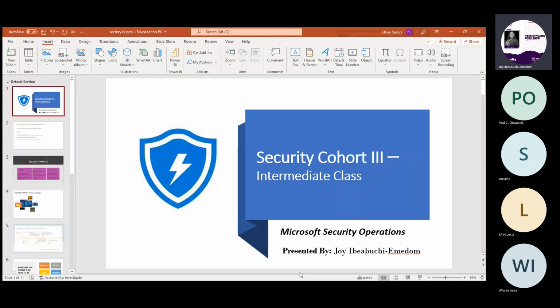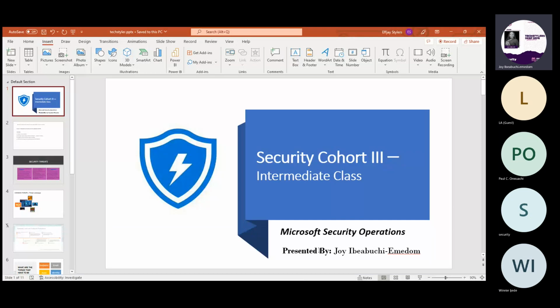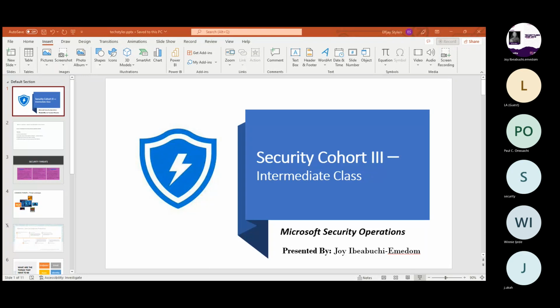Can you see my screen, the slide? Yes. Okay. Please, can you put it on presentation mode? In case anybody enters, you guys will have to admit. I won't be able to do that. Oh, okay. That'll be fine. Is this much better, please? Still the same from my end, but we can go on. Okay, presentation mode.